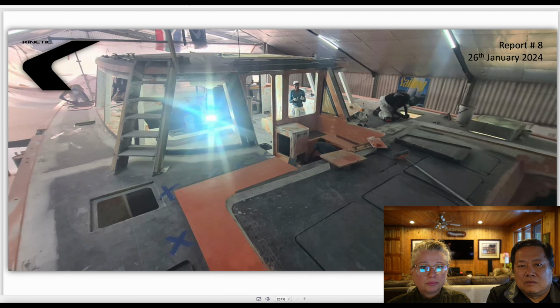Yep. So let's get to the update. On page 1 of the build report, you can see the photo of the exterior of the salon from the starboard hull. As with the previous report, they have been fairing the outside of the hulls and surfaces. You can see all the sanding blocks on the coach roof and the craftsmen on the port hull actually fairing down the primer on the deck.